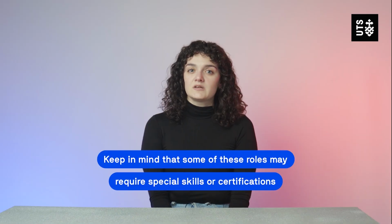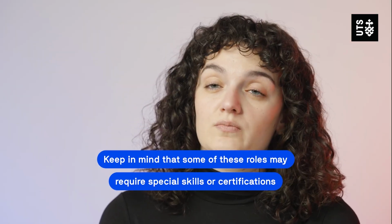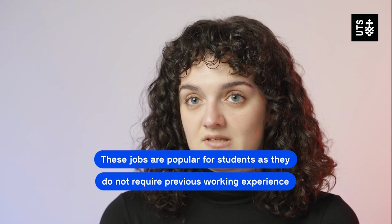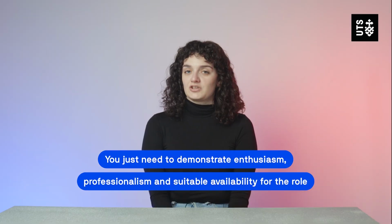Keep in mind that some of these roles may require special skills or certifications. For example, you may need first aid training to work in a healthcare setting, whereas you will need a certificate for the responsible service of alcohol to work in various hospitality positions. Generally, however, these jobs are popular for students as they do not require previous working experience, and you can learn on the job. You just need to demonstrate enthusiasm, professionalism, and suitable availability for the role.